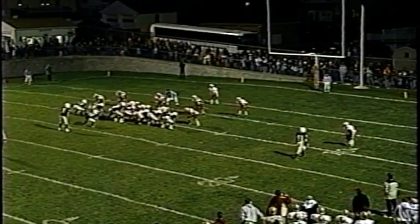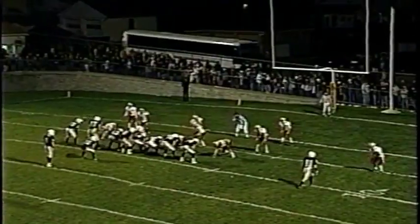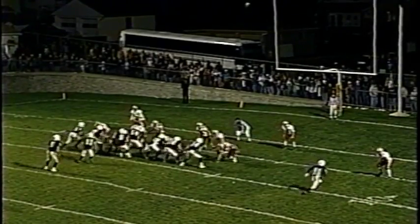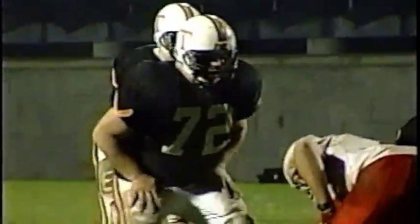Here is the ball. It is snapped. The handoff to Mingo. Mingo gets a short gain over the 10-yard line up to about the 8. Second down and goal from the 8 in overtime. Quarterback fakes the handoff. He's going to roll. He's going to throw. He pops to the end zone. It's tipped away. Vargas there. Incomplete. It's going to be third down and goal from the 10-yard line.